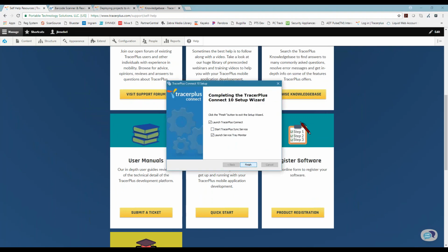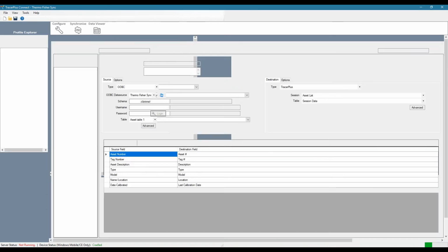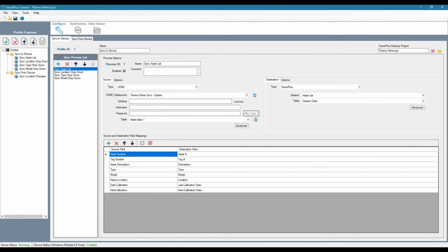Let's go ahead and launch the Connect software. So this can be used in a trial state. The only thing it'll prevent you from is syncing your full set of data. So like the export, it will limit you to syncing 5 records at a time. So I'll just give a basic overview of the Connect software. I'm not going to dive too deep, as we'll probably have a future webinar on Connect itself.